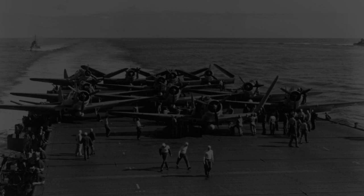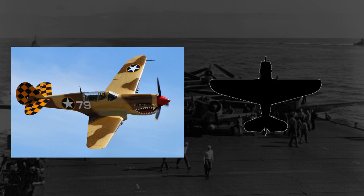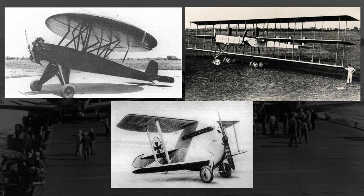Traditionally, or at least back in the earlier days of aviation, most aircraft had a similar layout, sort of resembling a lowercase t with little feet. While this was a common, sort of tried-and-true layout, this didn't mean that people didn't experiment and try new things.